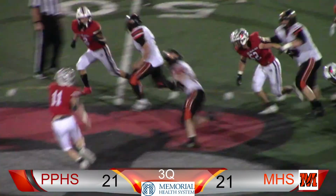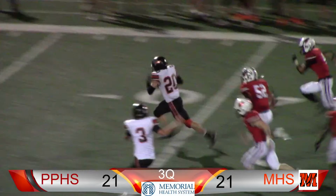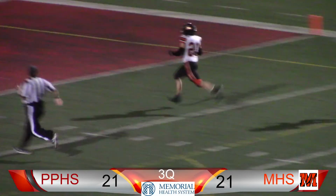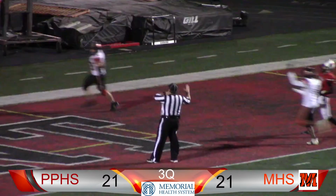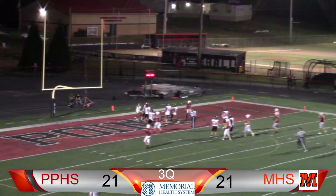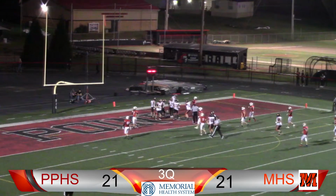Counter give. Again, here's Whittakin, full head of steam. Whittakin's going to get down the right sideline. He is going to win the foot race. 20, 15, 10, 5. Touchdown, Tigers. Zane Whittakin takes it to the house. 66 yards for a touchdown.